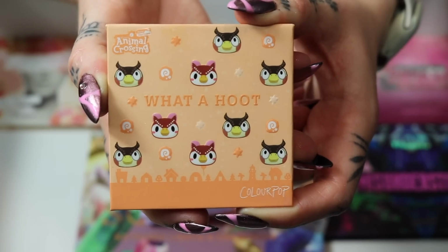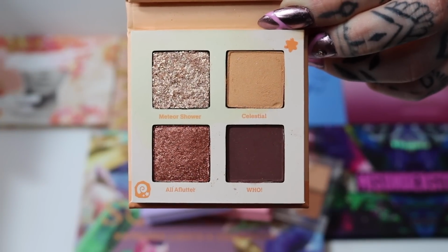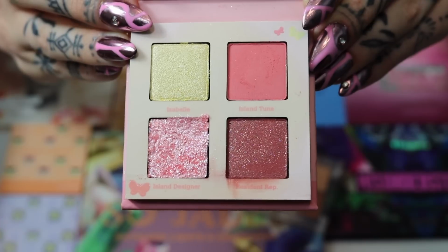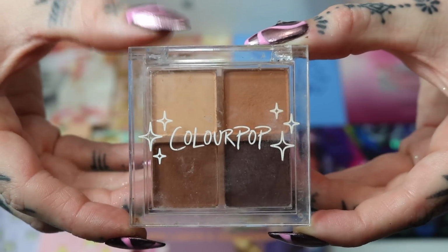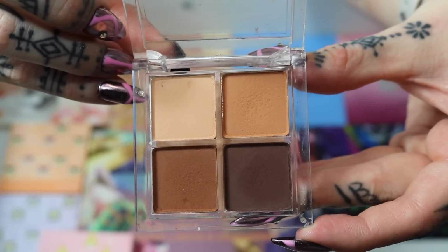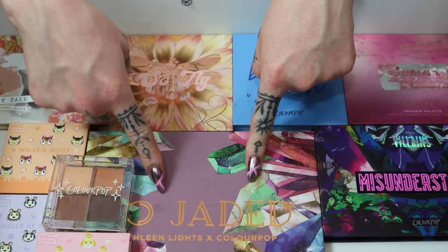And then getting into the minis. The first 3 are the Animal Crossing collabs. That we have the What a Hoot, La Belle of the Ball, 5 Star Island. And then lastly, I actually ended up breaking the hinges of this one, but it's the Bare It All eyeshadow palette. Pretty large ColourPop collection here. I'm only going to be keeping a couple of them.